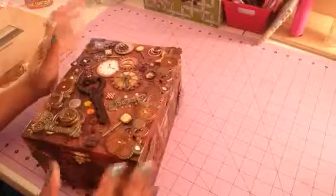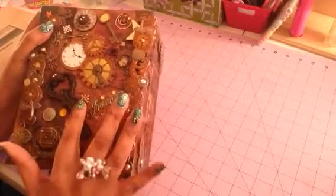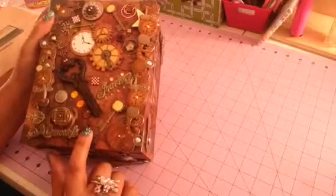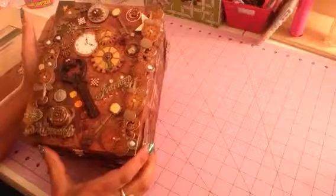But anyway, I put some little teeny buttons on it. I make jewelry also, like a lot of button bracelets, and I had these little teeny packages of buttons that just kind of fell out of my closet. I wasn't looking for them or anything, and I was like, oh, you know what, that would be really, really cute.